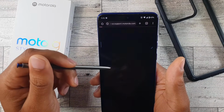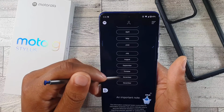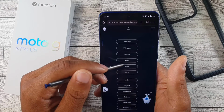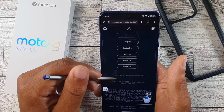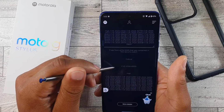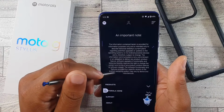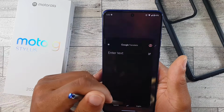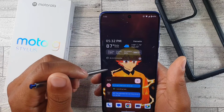And then it says security patch details for all Motorola products. So it said March. I think the next one skipped April. So let's jump into May. And then it's basically saying the critical issues. It gives you all these codes, critical issues, more notes, and things of that nature. So yeah, let's go into the software update right now and take a look at it.